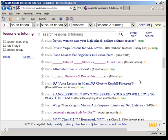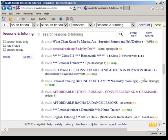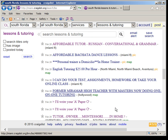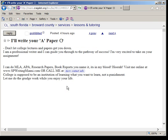Now, let's go to some of the shady ads, and there are quite a few of them. I haven't run across one today, but this always happens. There's somebody trying to take your course. Like, look at this guy. I'll write your A paper. So what's the implication there? That somebody will call him or her, and there it is, it's a Miami-Dade number, and you will give him or her your assignment, and they will do it for you, and you will get an A. Yeah, that is very dishonest.